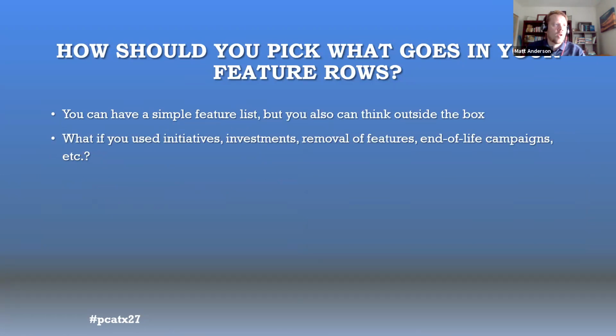How should you pick what goes into your feature rows on this? So start to think about it from this perspective. You can have a simple feature list like I just showed, but you can also think outside of the box. Maybe you're doing more of a business strategy assessment. Maybe you actually think you want to make some recommendations on teams and staffing and things like that around that. So what if you used initiatives, investments, removal of features, end of life campaigns? What if you did all of that on this kind of thing?